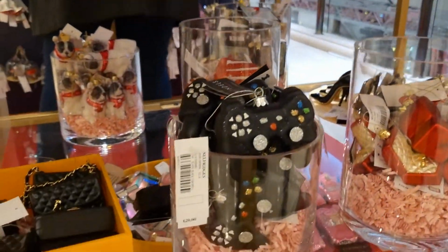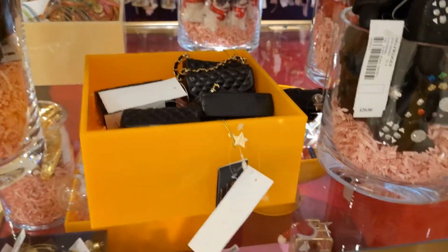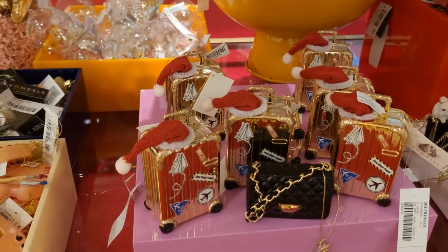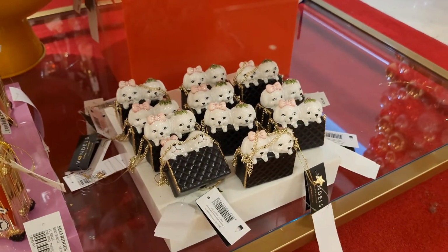I love these kind of decorations. They add a personal touch. There's designer bags, video game controllers, suitcases, and look at the 2 puppies hanging out the bags. So cute.